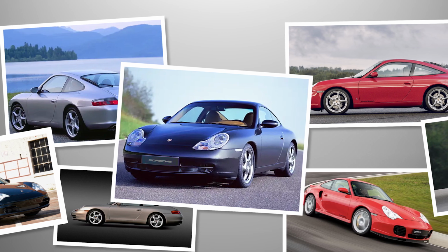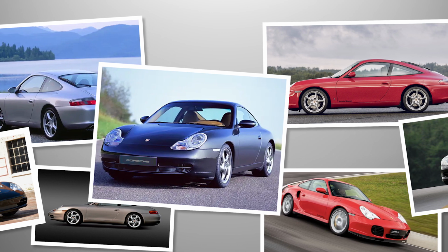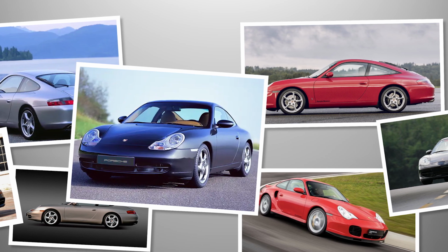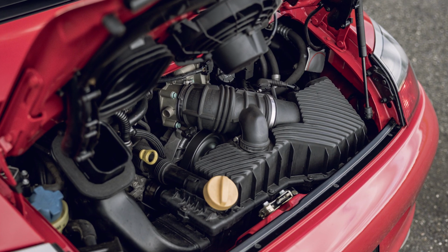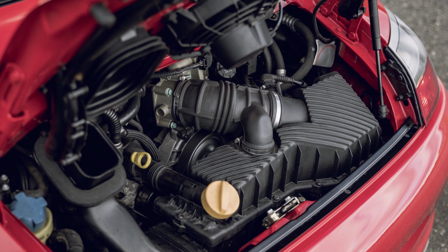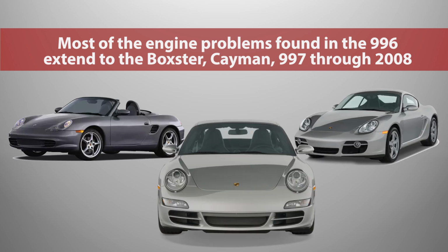When the Porsche 996 was first unveiled in 1997, it signaled a fundamental change at Porsche. According to Porsche, the 996 was officially the first water-cooled Porsche 911, breaking with tradition and bidding farewell to the preceding generations of air-cooled 911s. Understandably, this reset resulted in an all-new Porsche 911 with its share of problems and issues that have developed in the years since its introduction. Most of these problems and their solutions extend to Boxster, Cayman, and 997 models through 2008.